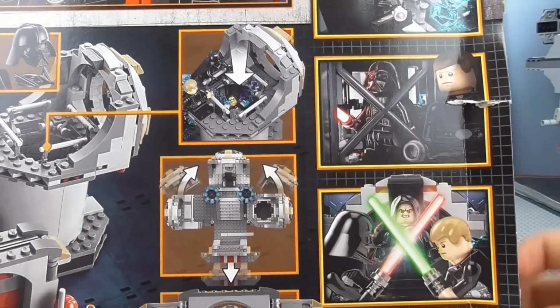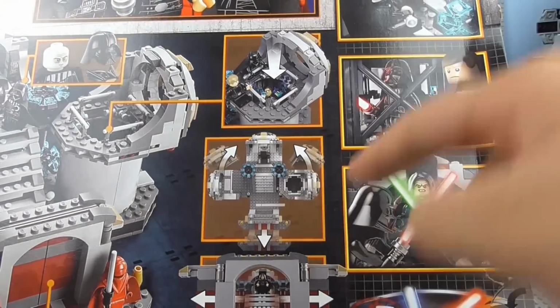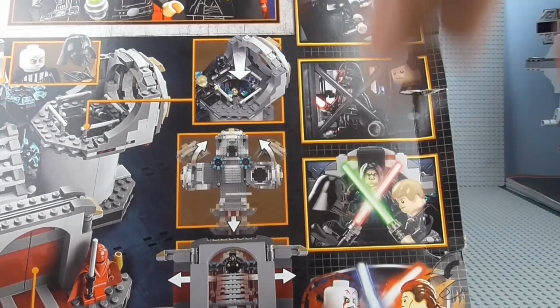the stairs do all the different things. He can fall down there. By the way, just pointing out, this chamber where he falls down is hollow, so technically you can pick it up and he will be underneath.